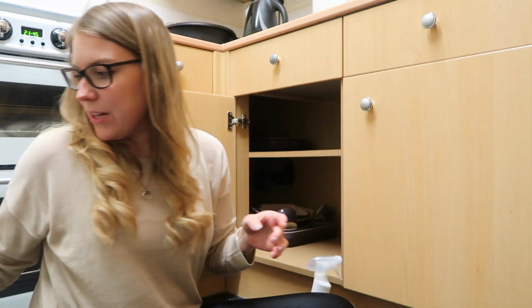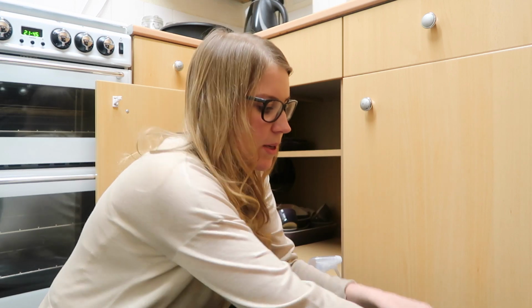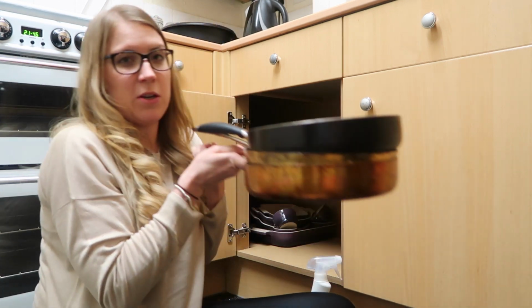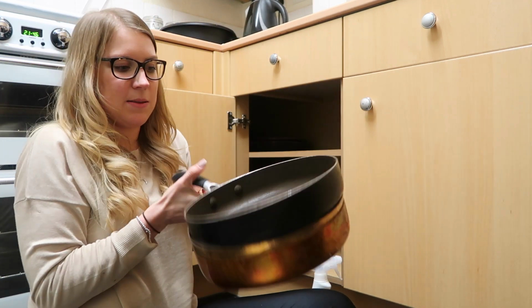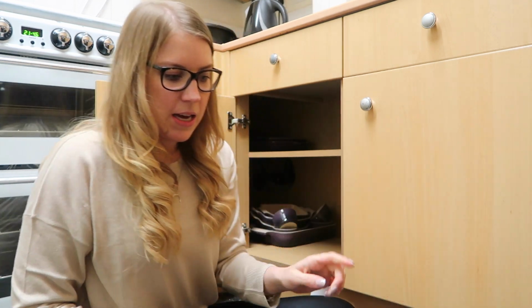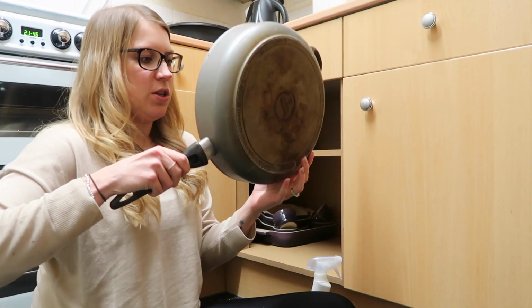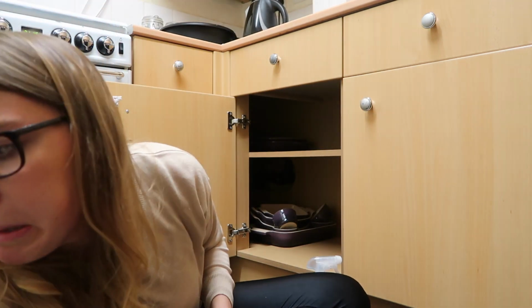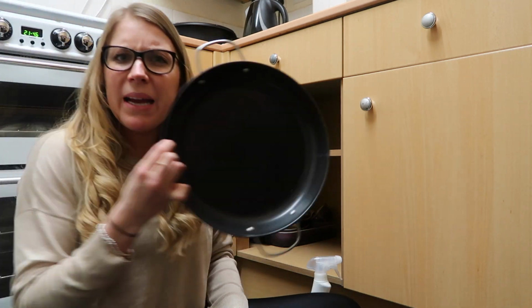In terms of actual pans, I am keeping a big wok, which I'm not going to pick up because it's too heavy, and then two of my copper pans, which are a bit of a mess now, and my trusty John Lewis frying pan, because I use that for everything. And I will be getting rid of this giant one because I never use it, so it can go to Isla's nursery as well if they want it. And they will also be getting a paella pan that's never been used.